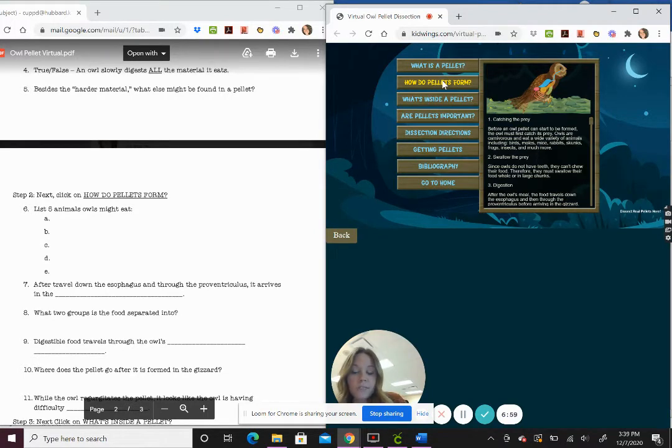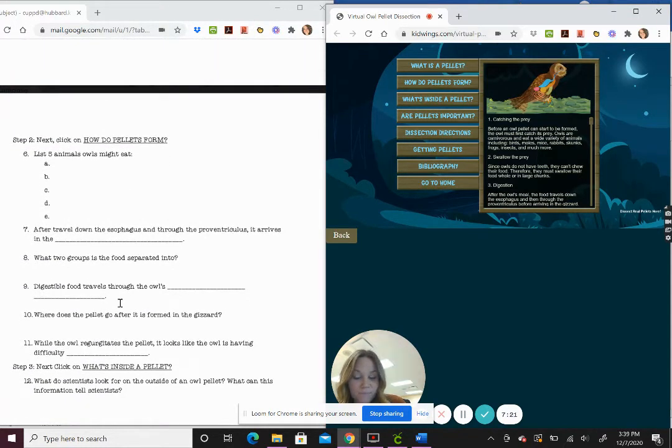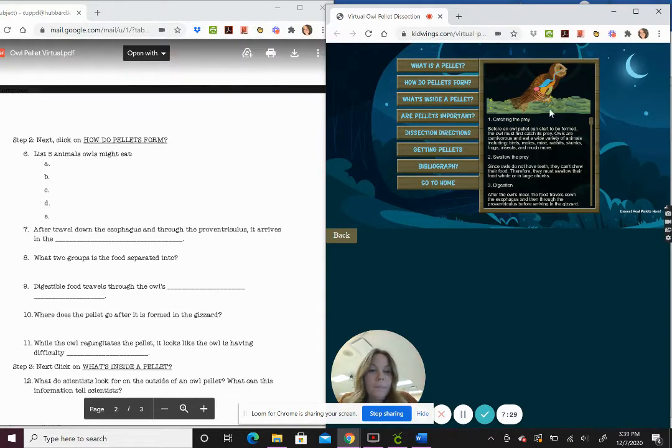After travel down the esophagus and through the proventriculus, it arrives in the blank. What 2 groups is the food separated into? Digestible food travels through the owl's blank. Where does the pellet go after it's formed in the gizzard? And while the owl regurgitates the pellet, it looks like the owl is having difficulty what?